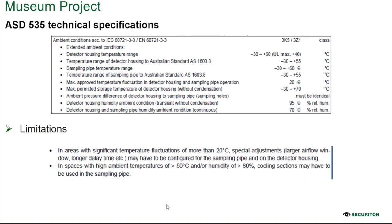So as you can see in this picture, the technical specification of the ASD 535, the parameters of temperature, relative humidity, etc., are compatible to work in this application. Also, in order to avoid possible condensation problems, we have suggested the use of accessories that we will see later on in the next slide.